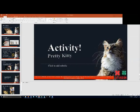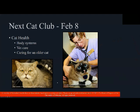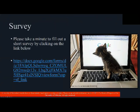So to finish up, our next club meeting is February 8th, and we're going to talk about cat health, so a little bit about their body systems and vet care, as well as taking care of older cats. So that's what we're able to look forward to in February. Hopefully we don't have any bad weather that day.